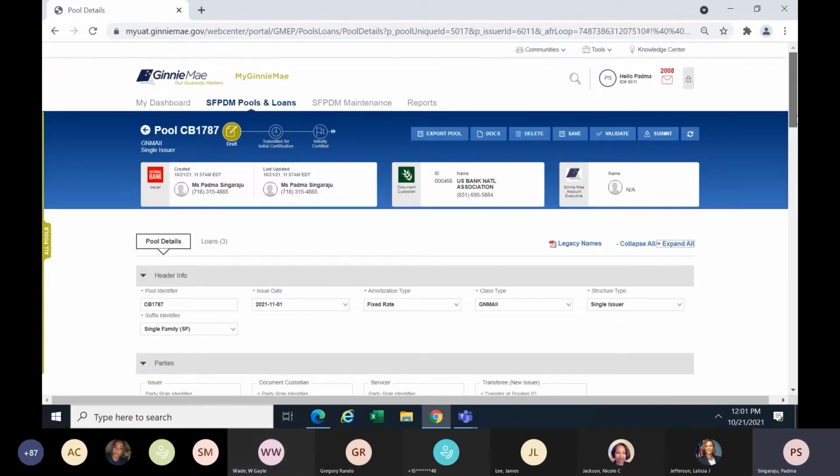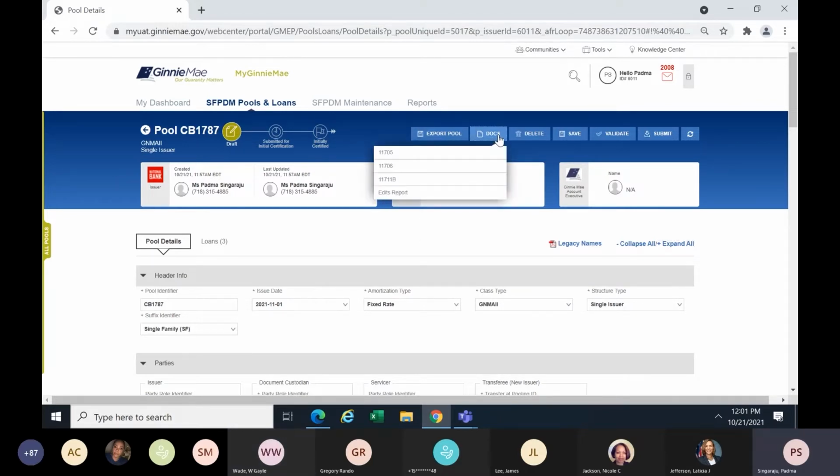Also, on the top, we have these buttons using which you can export a pool. This pool was created using an import file. If you want to export it, you could also export the pool using this button. Not only are all the screens combined into one, the HUD forms are also accessible from the top of the screen. Using this button, the 11705, the 11706, 11711B, and also the edits report are easily available.